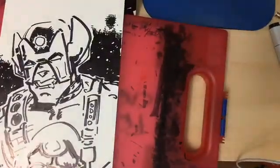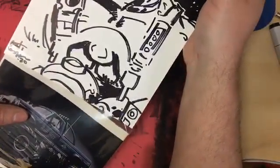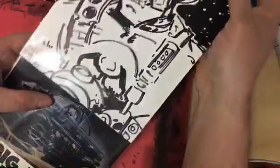So, this is up for bid. Starts at $5. Put it right in with the comic that it came with. What a steal, right? $5. You get the comic. You get some original art. So that'll be up till 4 o'clock today.